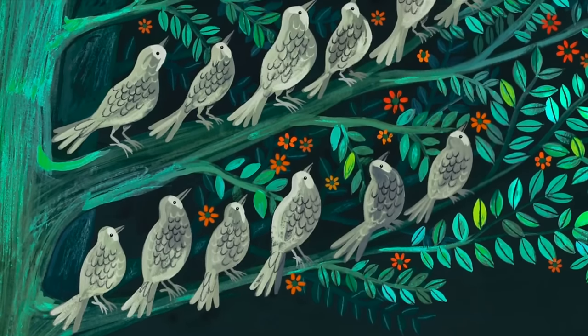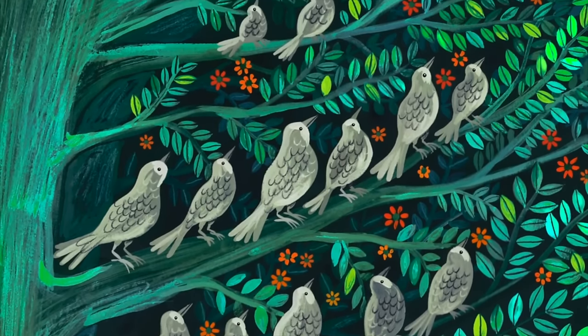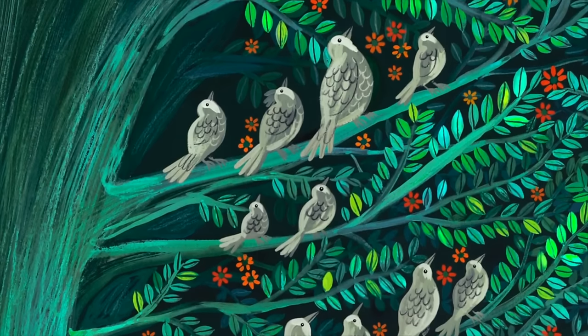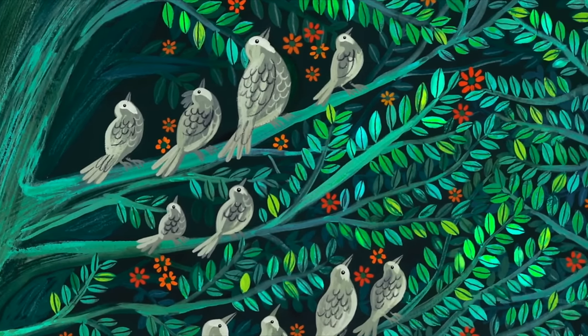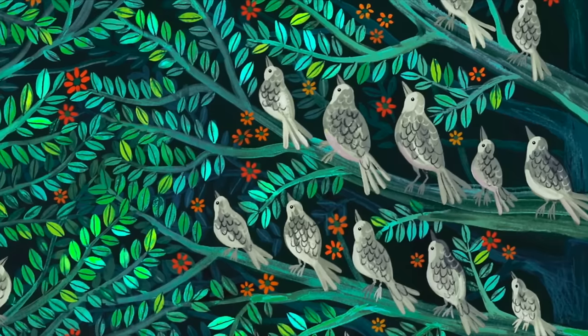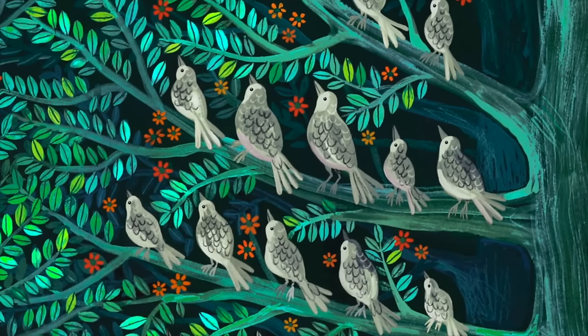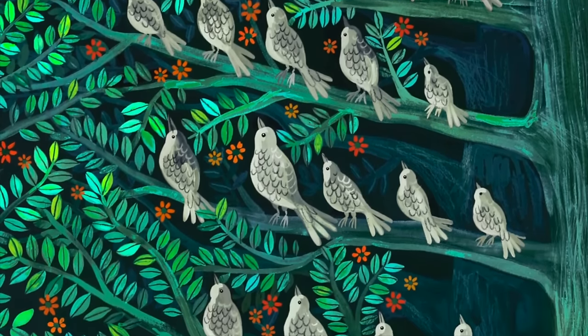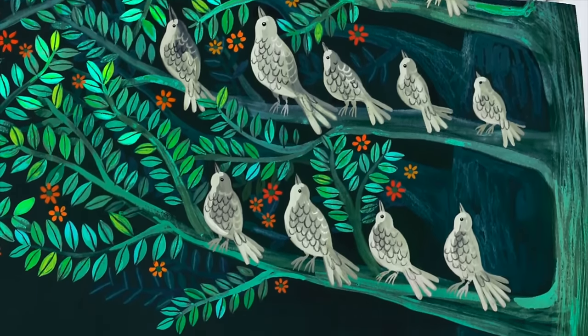"Please, Rainbow, we want to be as beautiful as the other animals. Please give us color too." Hearing their cries, Rainbow agreed. Great Bird called the birds together and lined them up. The birds chirped and chattered, worried that all of Rainbow's colors would be taken.